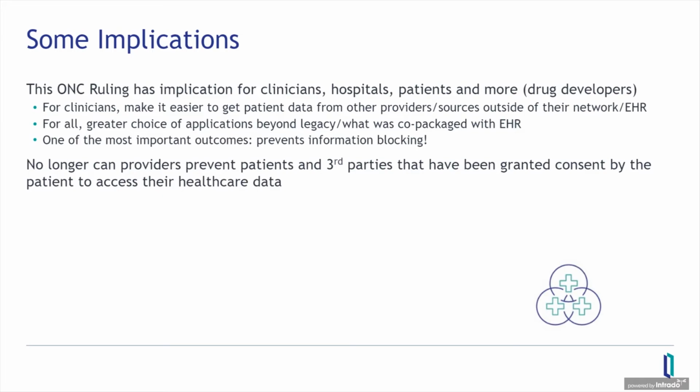But one of the most important outcomes is that it is the last step to prevent information blocking. So no longer can patients or third parties that have been granted consent by the patient be denied access to their healthcare data by leaning on the excuse of incompatible technologies.